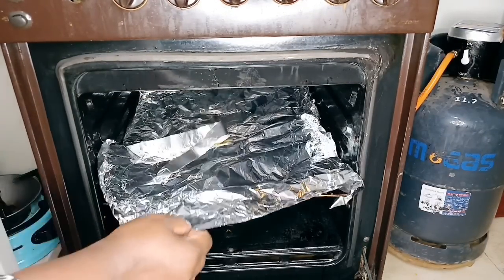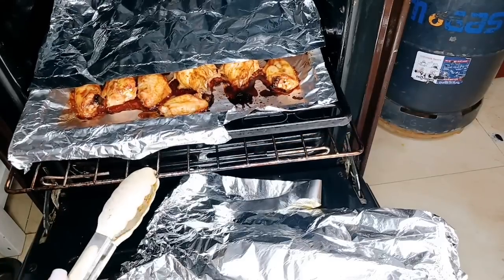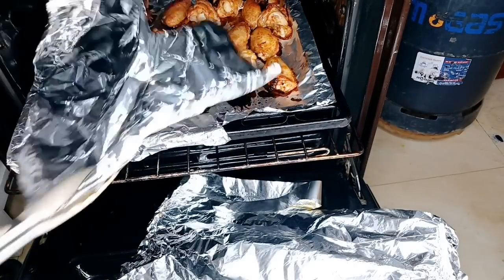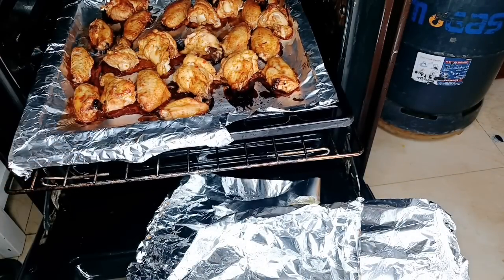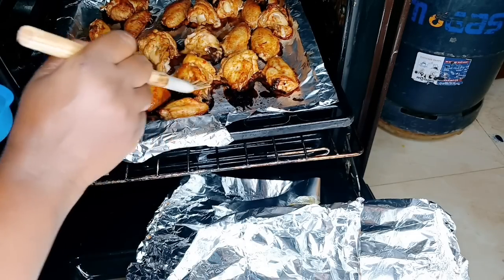So here our chicken is almost done. I'll uncover it and then apply the extra juices that came with the marinade. And then later on, I'll apply some oil as I had said so that we can keep it looking all shiny and doesn't look too dry.